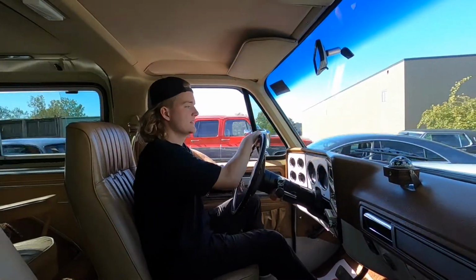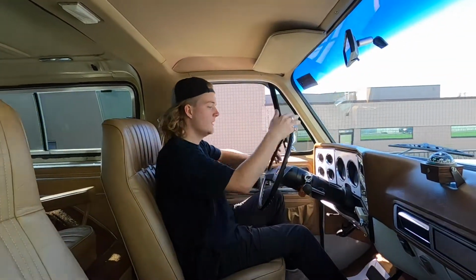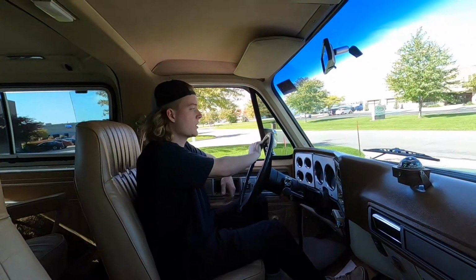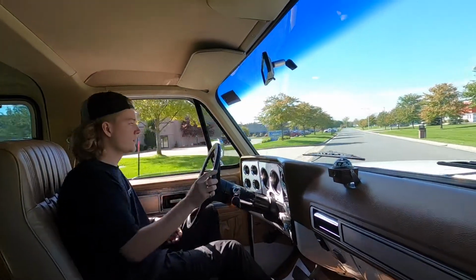GR Auto Gallery, and today we're going to take this 1978 GMC Jimmy for a little test drive. We're just going to see how it goes down the road and make sure everything's working as it should. So overall, the Jimmy's in really nice condition. There are a few spots that the wood trim is chipping, but it shows very well.